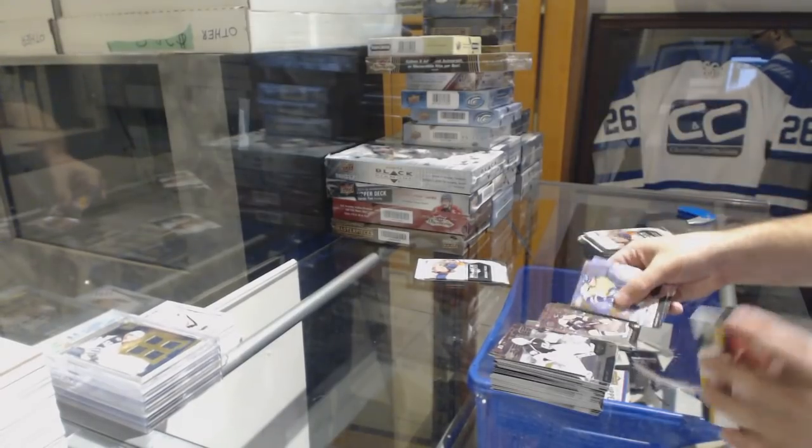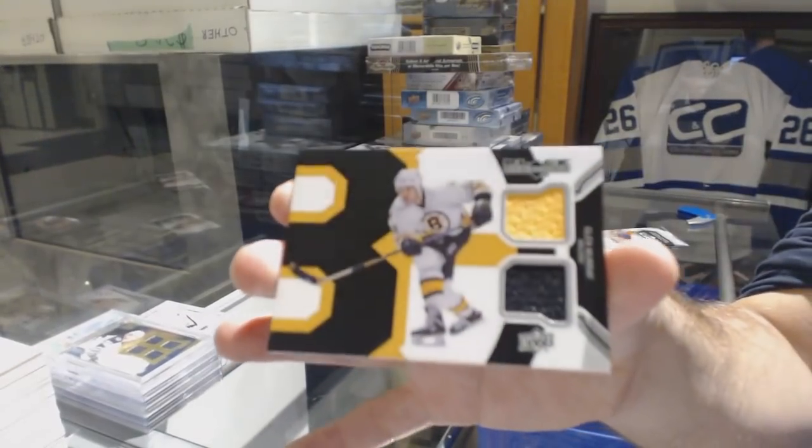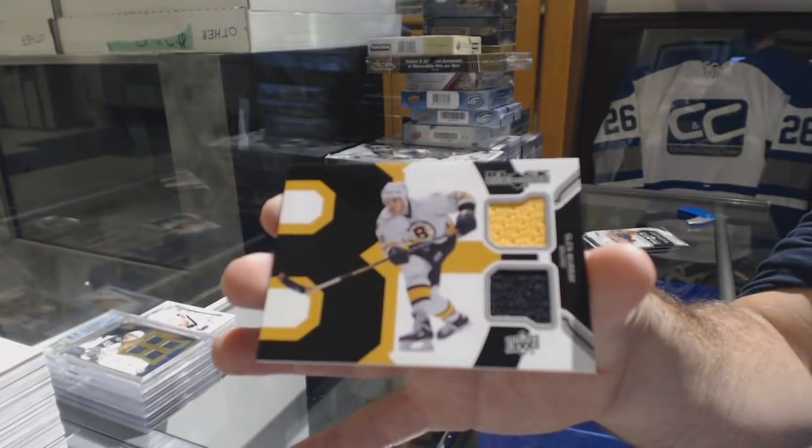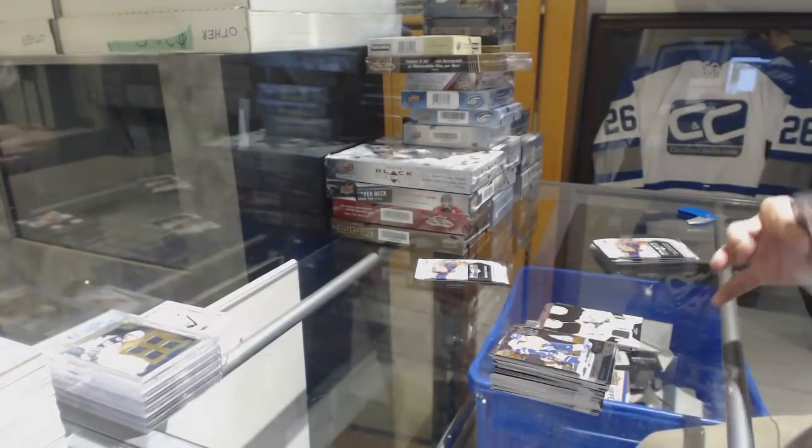Triple Diamond rookie for the Boston Bruins, Carl Soderberg. That's back-to-back on those. And a Glenn Murray dual jersey for the Boston Bruins. You fail. Apologies. Ah, no. It's all good.